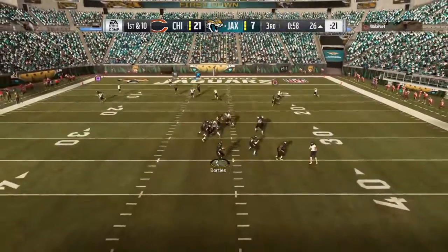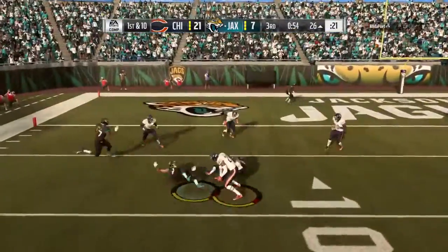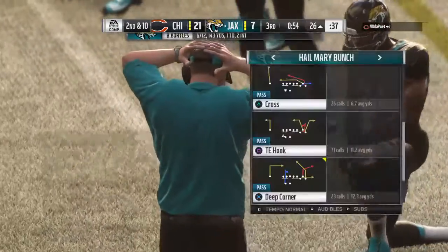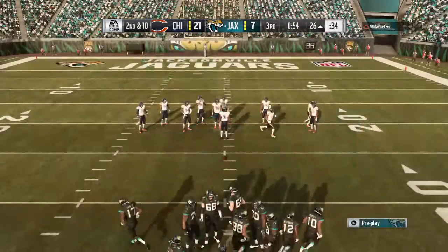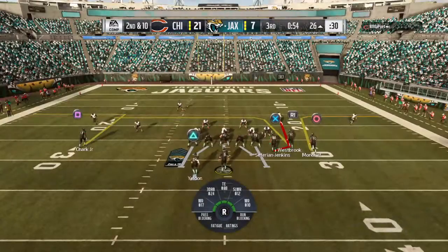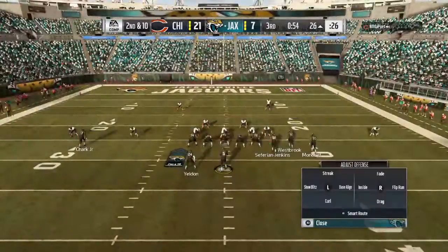On 1st and 10, here's Bortles. Buying time to his left. Collision there, and the ball comes loose. Well, he'd been targeted quite a bit on this drive, and finally I think the defensive side, they slapped the double coverage on him, made it very tough for him to get the ball.